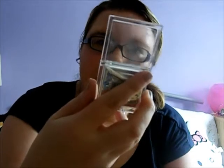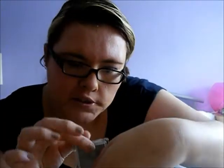Shimmer-esque packaging, which is a bit crap if I'm being honest. The label's all gone off and the label's peeling off the back. But it's basically a lovely colour eyeshadow. I'm trying to see what colour it is. Eyeshadow Shimmer Shade 2, so it doesn't have a name.